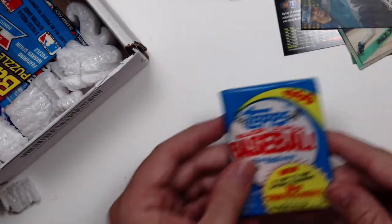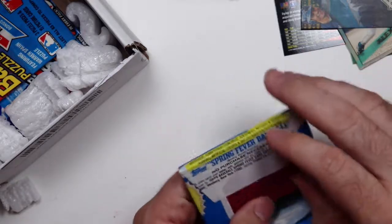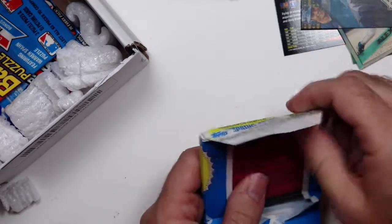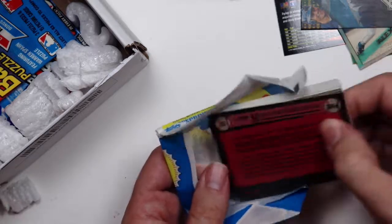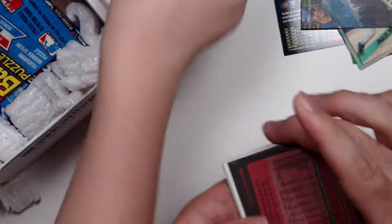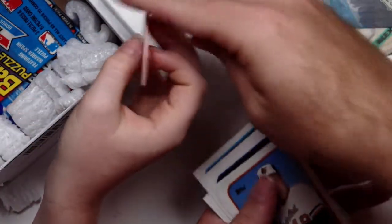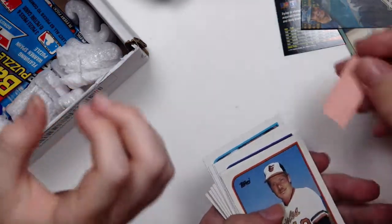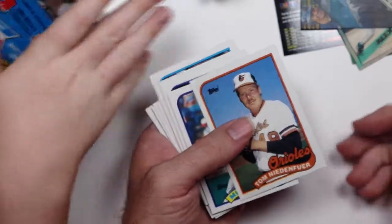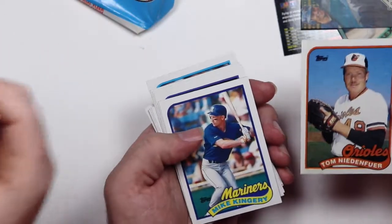Okay. 1989 Topps, where we're, of course, looking for the Doug Jones error card, where Doug Jones was actually replaced by Chris Cordioli or something like that. It's a... Ooh, gum. You want some? I'm like, all right. Ooh, Tom Niederpfeier. I just licked the gum.